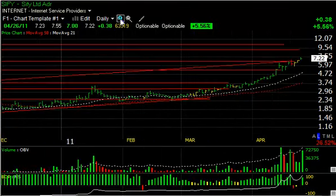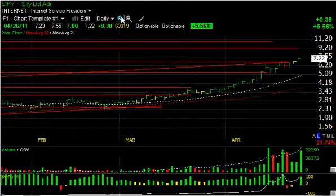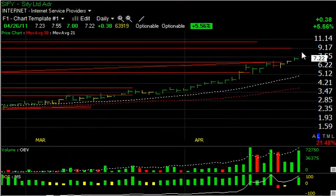And riding along the coattails is SIFI, which has gone from 2.5 up to 7.5, tripling in the last 6 weeks. Heavy volume along the way. And right now I'm looking for a move that maybe extends this up towards 9. We'll see what we get.